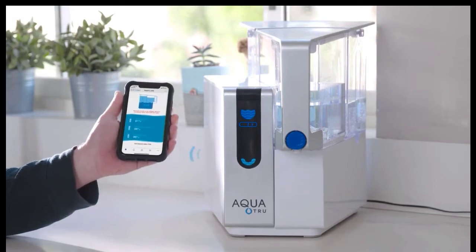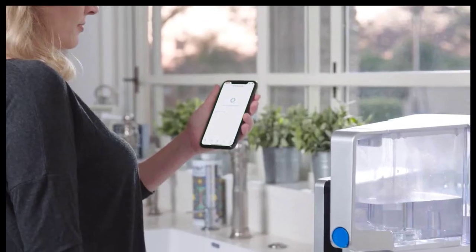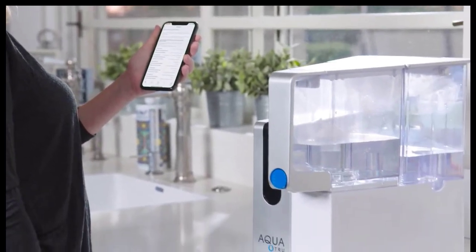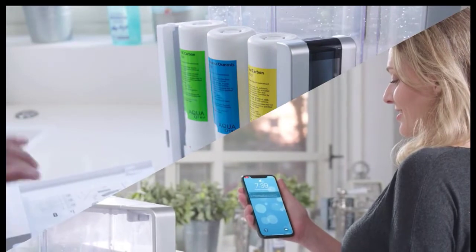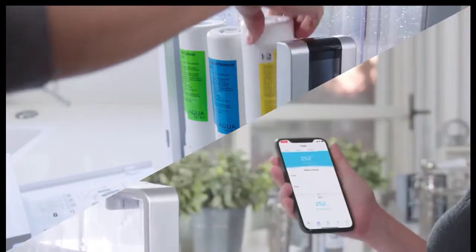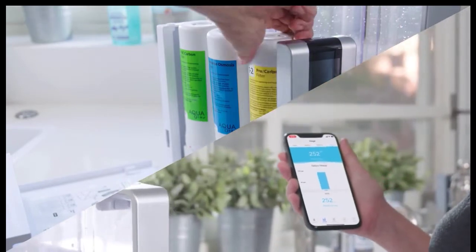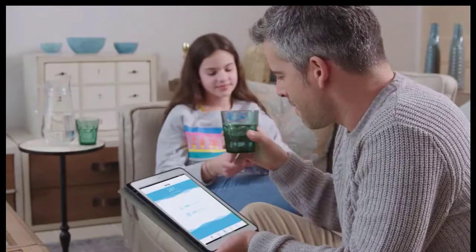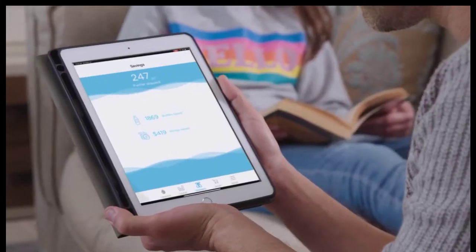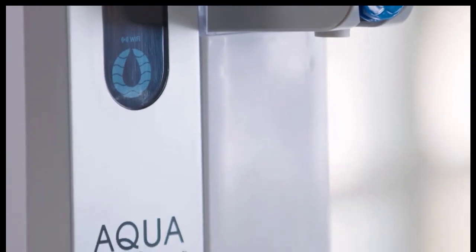The built-in sensors tell you the quality of your tap water and how pure it is after filtering. Its connected database gives you detailed information about potential problems with tap water in your area. You'll also receive alerts when it's time to change your filter, clean, or do simple maintenance based on actual usage and not just set dates. That's how a smart system works. Want more? The app also gives useful information about how much water you're drinking, how many plastic bottles you've saved, and how much money you're saving drinking from AquaTrue.